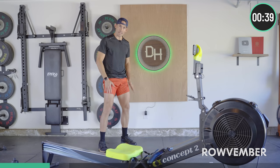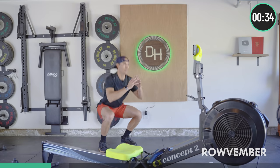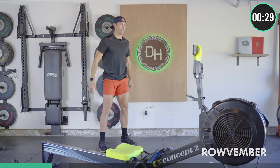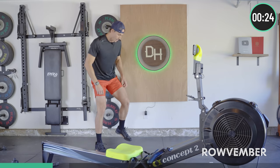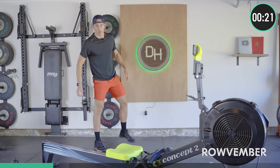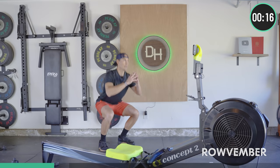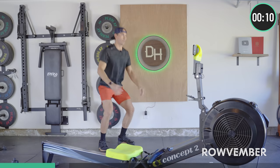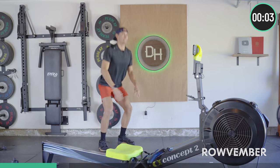Think about squeezing from the butt and the quads at the same time and push the ground away from you. 3, 5, 8, 9, 10. We're gonna be doing a lot of those today. So shake out your legs. We're gonna do that one more time. Ready? 3, 2, 1. 10 air squats. Just find a pace and a rhythm. 2, 3, 4, 5, 6, 7, 8, 9, 10.